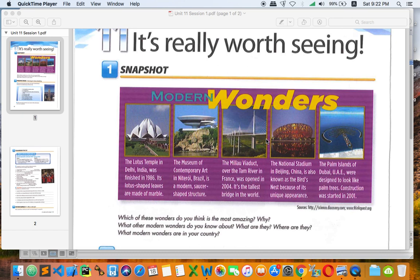Okay, and if we move on to the next one, it is the National Stadium in Beijing, China. It's also known as the bird's nest because of its unique appearance. So it's just like the nest of a bird right here. It's a national stadium for playing many different kinds of sports.